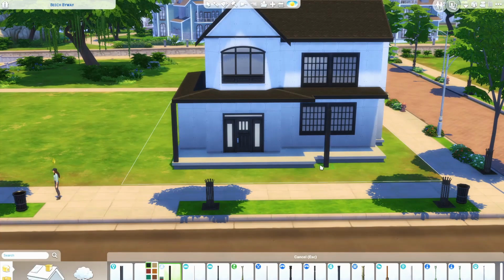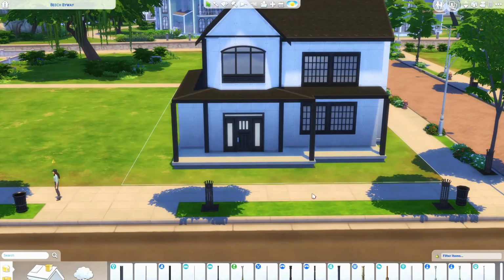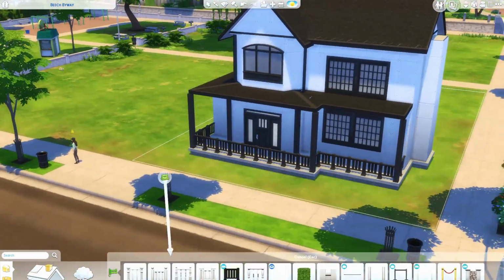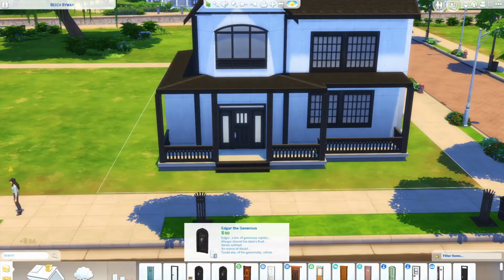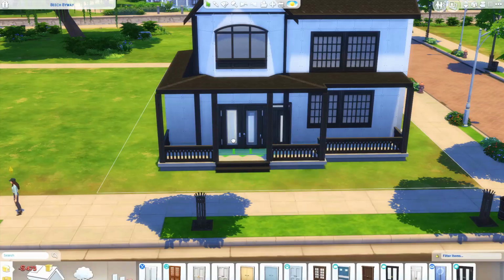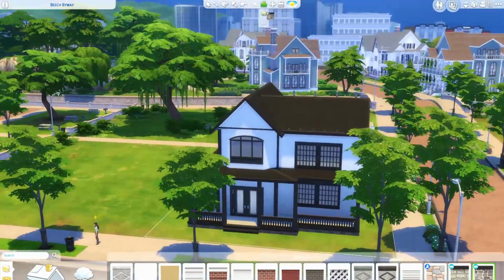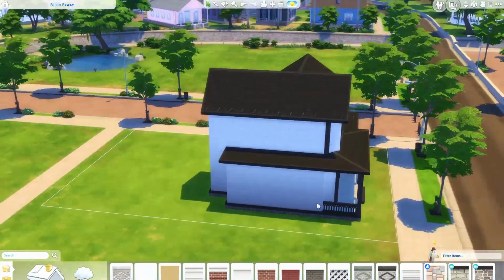Of course, this is a huge house. Anyone would be so lucky to be able to afford this, but this is The Sims, so we can kind of do whatever we want, and I feel like she would really deserve such a big, beautiful home. I think she creates wonderful content here on YouTube. Yeah, okay, so back to the build.